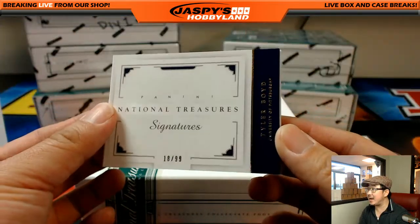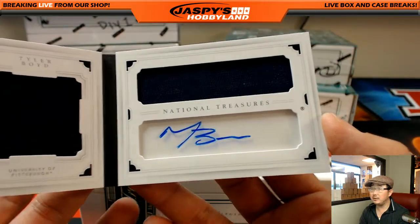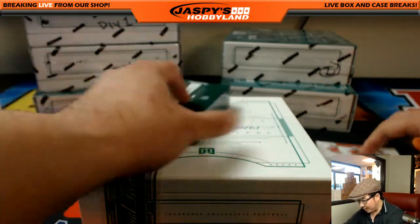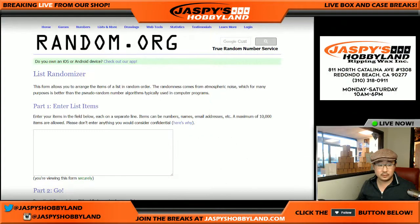18 out of 99, Tyler Boyd. Bengals guy from the University of Pittsburgh. Nice. Dual relic and autograph in the window. 18 out of 99. Solid. All right, quick randomizer. Chris Dunn is involved in this. Let's see what happens here. So, Cardale Jones, Bills. That's Chris Dunn. And then the other two, Jets, Cowboys, are Ethan. So, let's see what happens here.